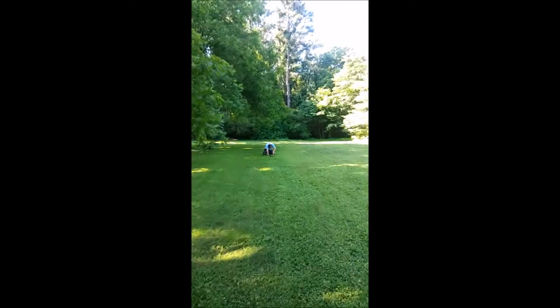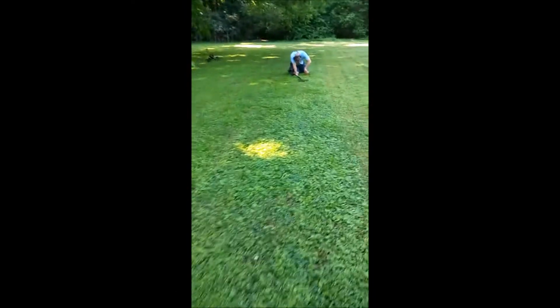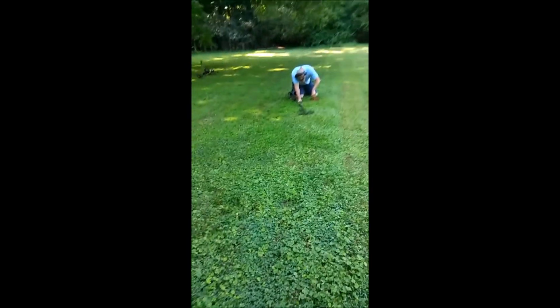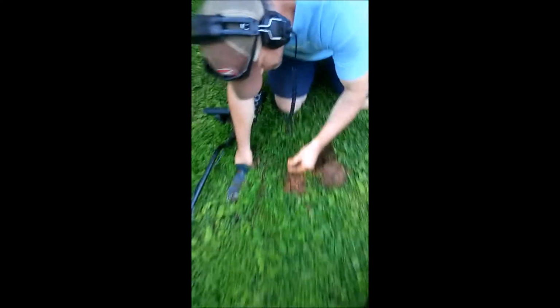Walking up on Mr. Babcock here. What are you pinpointing there? Let's see what he's got, guys. Let's see what he's extracting.